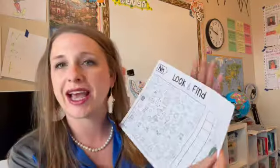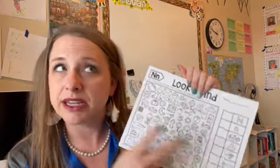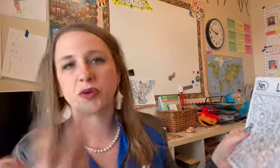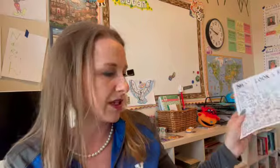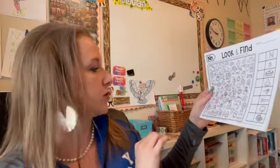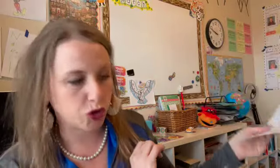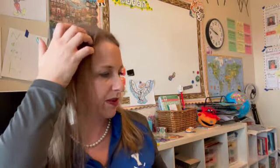These look and finds, she has them for alphabets, and I believe she has them for colors as well. And so you find the pictures that are that color. So if you're doing yellow, you could find a tulip or something. So anyway, these are so cute. The shop is Lauren Thompson at Mrs. Thompson's Treasures. Description box, it'll be the easiest place to find that.